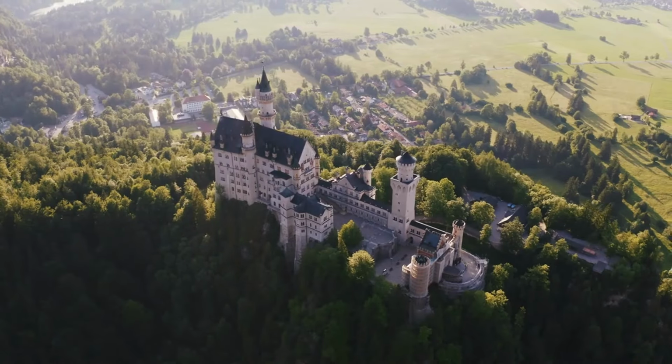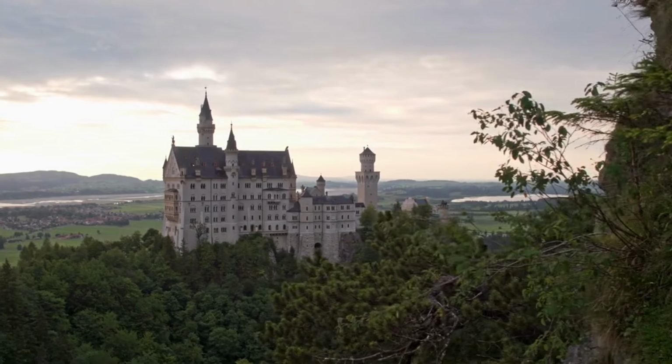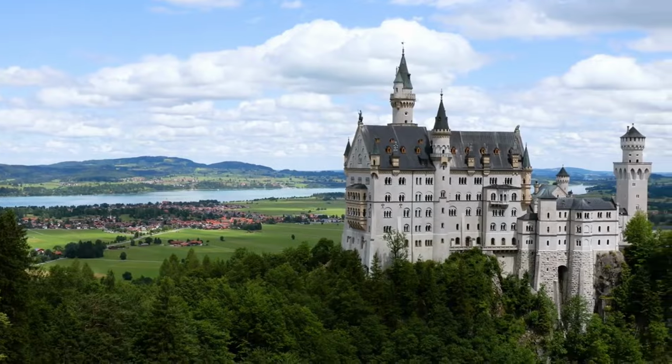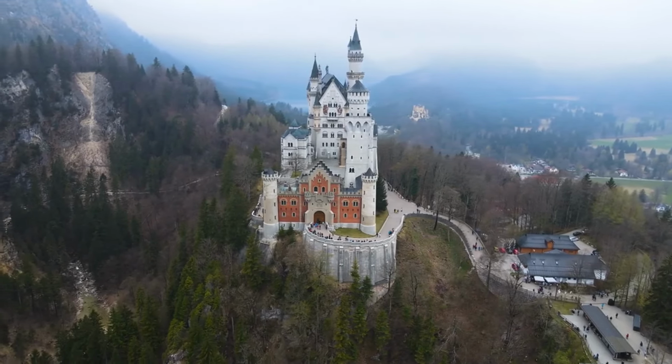For many, visiting Neuschwanstein is a dream come true. Imagine standing before this magnificent structure, feeling the cool mountain breeze, and hearing the echoes of history in every corner. It's an experience that leaves you in awe and fills you with a sense of wonder.